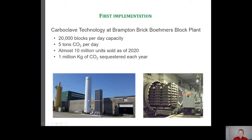If you look specifically at our plant in Cambridge, known as the Beamers plant, as of 2020, almost 10 million blocks have been sold with the Carboclave technology as of last year. We do about 20,000 blocks per day as capacity. Of course, that can change if we're doing switches or changing products. On average, we're sequestering around 5 tons of CO2 per day, depending on how many units we're producing. And 1 million kgs of CO2 sequestered each year is our target. Not everything we make is going to have that in there. Most of what we do already has it, but sometimes we make it without, depending on the project.